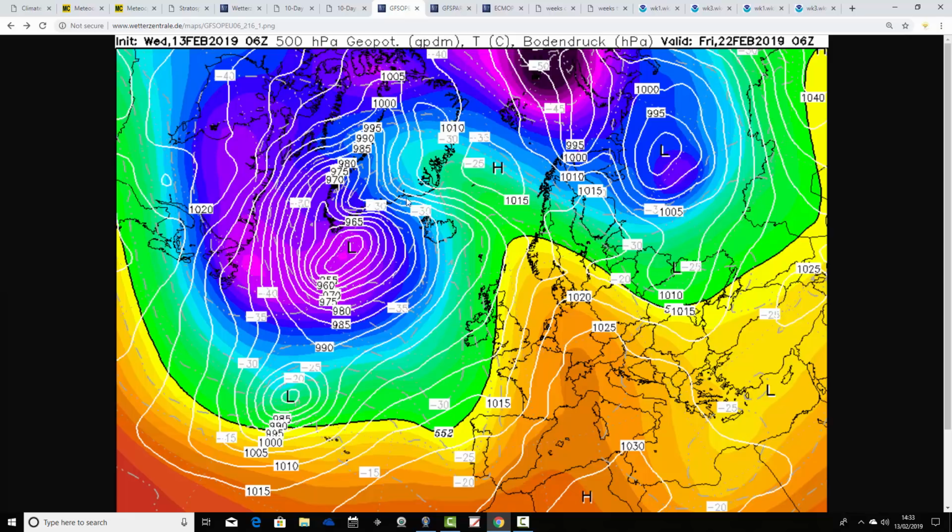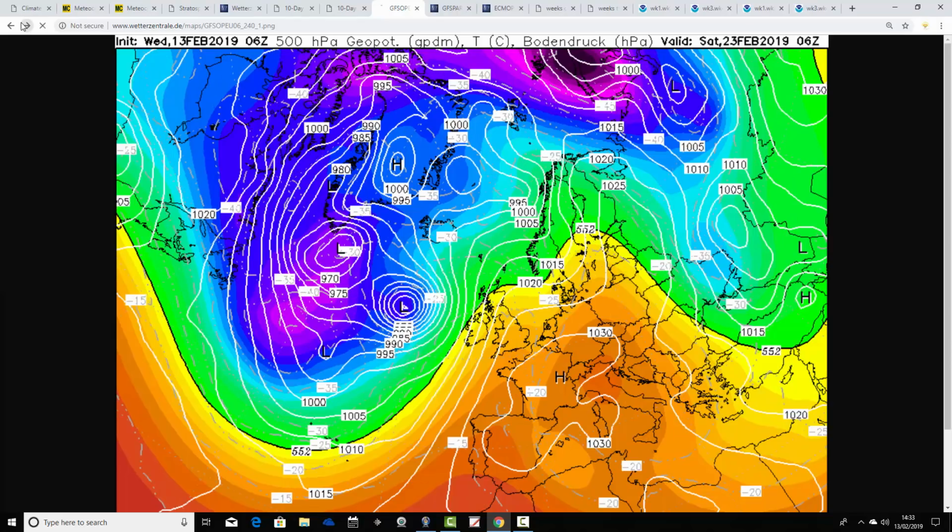High pressure to our south and east, low pressure out to the north and west. It means there could be some showery rain at times in the north and west. Southern and eastern areas likely to be dry. Very mild, but winds are pumping up from the southwest. It's a long fetch southwesterly with the air originating from down here, somewhere down towards the Azores. That'll be pumping very mild air up across the country through the second half of next week.